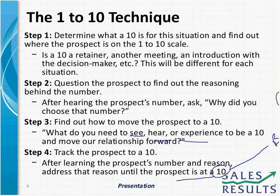Hey, if you're doing a 1 to 10 technique without softening it up and without using some of the verbiage that I'm suggesting here, it's probably going to come across a little aggressive or a little funny. So we're not trying to do that. What we're trying to do is we're trying to have the prospect help us write the presentation by helping us better understand what the gaps are between where they are and what a 10 is. All right, so let's jump in.